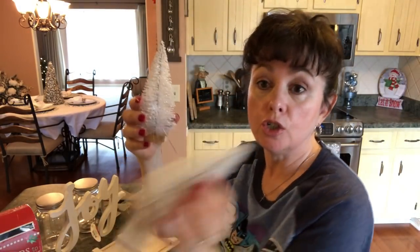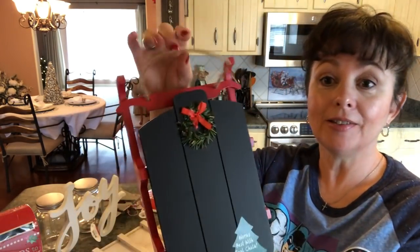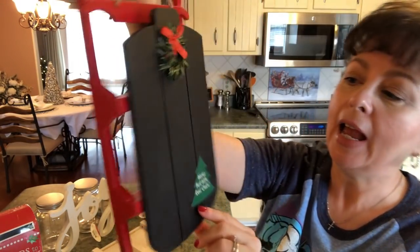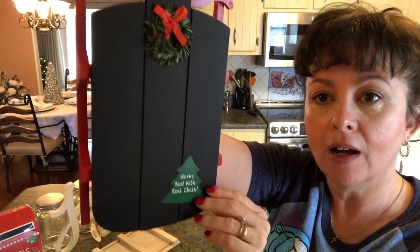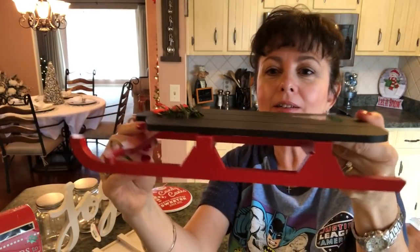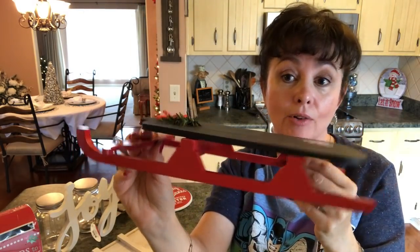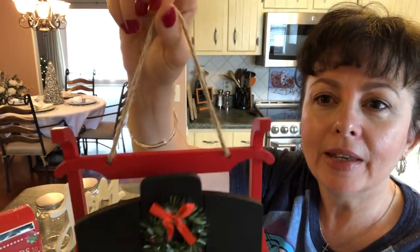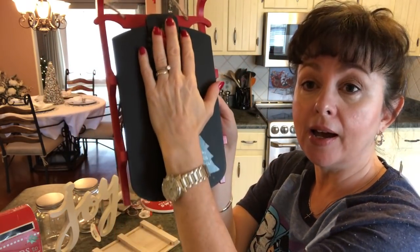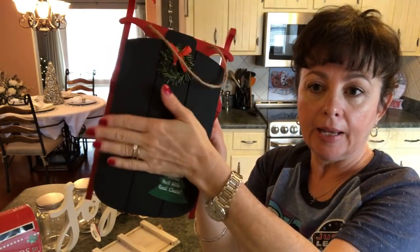So I got 2 of these, and then I saw this little sled, and I loved it. And it's a chalkboard. You can write on it, and it has the little wreath on it, and it actually looks like a sled I used to have growing up. And then this to hang it. I just think it's adorable, and it's a pretty good size, actually. I mean, you know, it's pretty long and it's pretty wide.